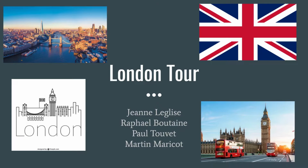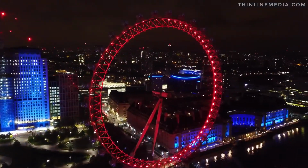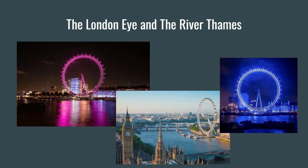First of all, we're going to start the visit by somewhere you must have seen already. One of London's most famous symbols, the London Eye. It's the most popular paid tourist attraction in the United Kingdom, with over 3 million visitors annually, and has made many appearances in popular culture. The structure is 135 meters high.